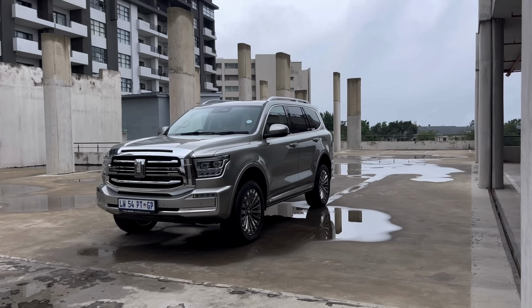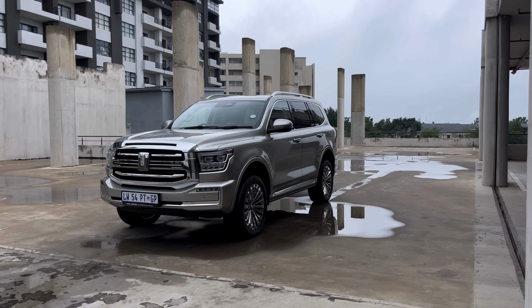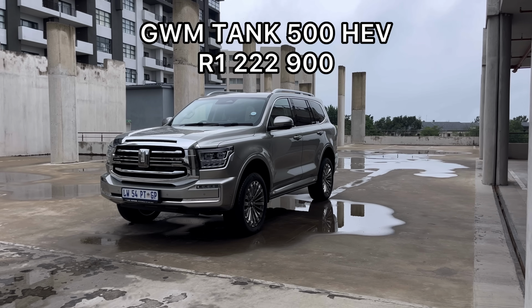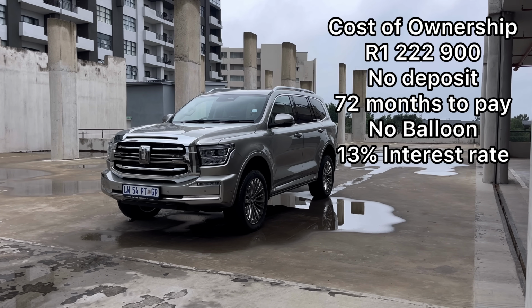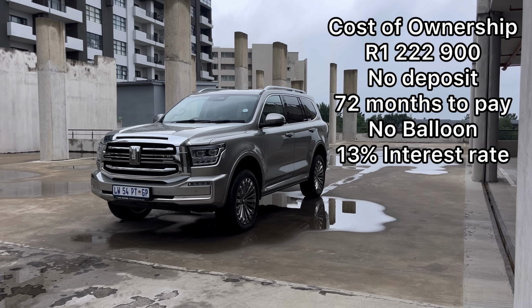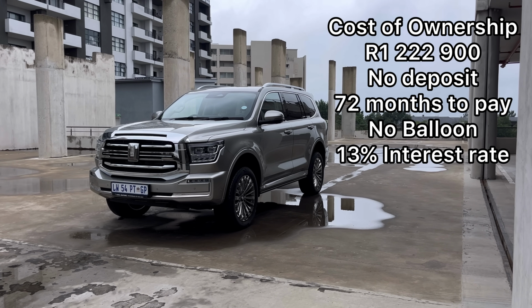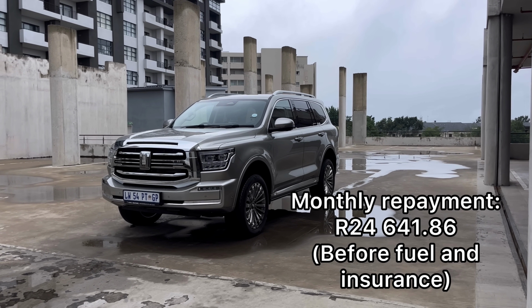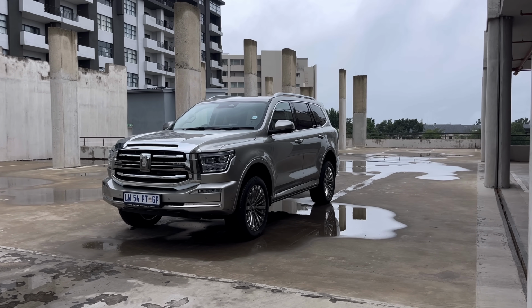And the pricing for this vehicle is where things get a bit interesting, because it's priced at 1.22 million. To put it into perspective, the Land Cruiser Prado starts at around 1.3 million. I think it's 1.350. So these cars are not necessarily cheap. Now everyone is asking, are the Chinese justified in pricing this vehicle at 1.2 million? I don't know. I'm not sure yet.